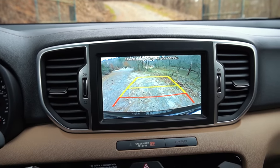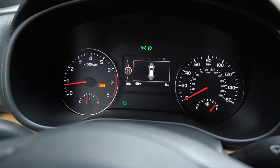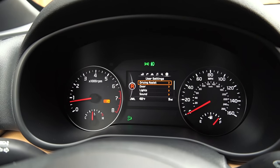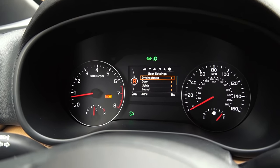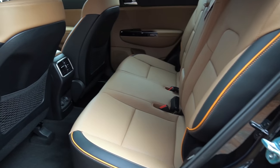When you flip it into reverse, you'll notice in the center here, you have your parking sensors that pop up there. So those are going to give you a visual of which parking sensor you're going to bump into as they go off. In the rear, you'll notice you have plenty of space.